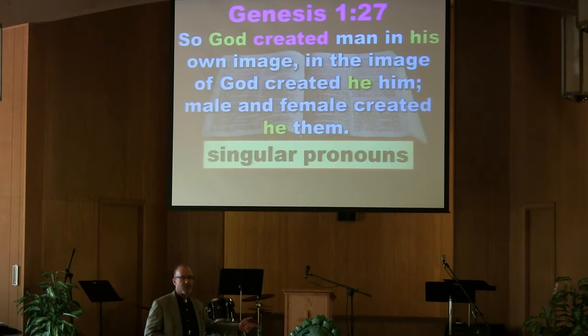No. But we do have different roles. See, we're both equal in God's eyes, but God has given the man one role and He's given the woman the other role. So it's very important that we work in our roles. If we don't work in our roles, families don't function very well. We talked about that a little bit last night.